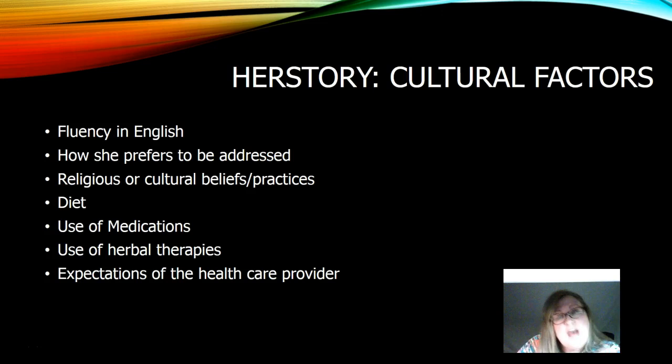The religious or cultural beliefs or practices, you want to review those so that we can implement those in her plan of care, her diet, use of medications, what medications has she been on, use of herbal therapies. And you have to ask these questions straight away because a lot of people use them because they saw it on the internet, even though it was not advised. And then, what are your expectations of the health care today?